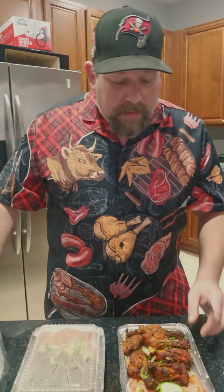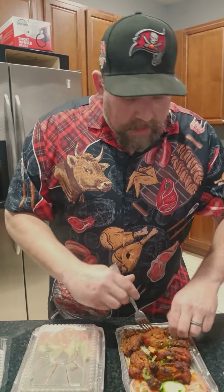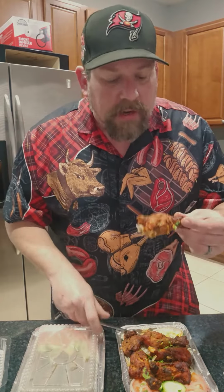First, we ordered the tandoori chicken. We have to, because they actually have a tandoori oven there. And you know what? That is always some of the best flavorful stuff. Let's give this a shot. Came in as wing style, so we're just going to munch on it. Go ahead and give it a try.